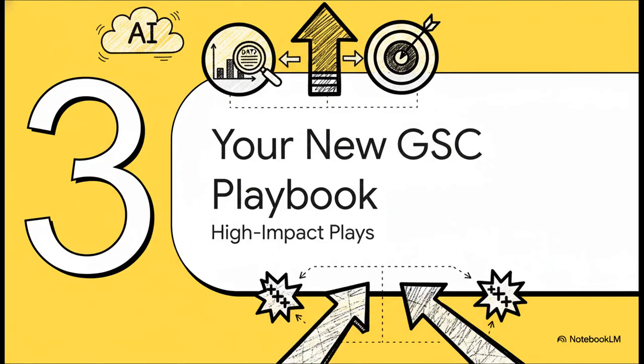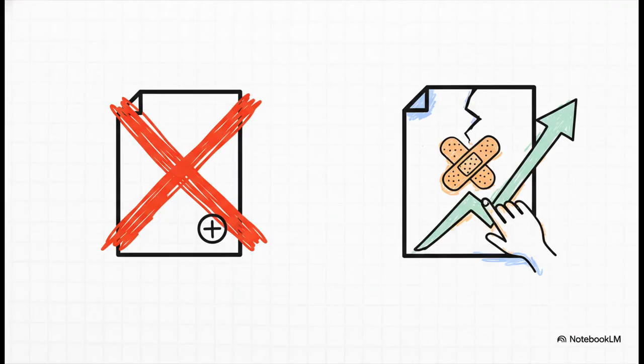Okay, so that's the theory. How do we actually put this stuff into practice? Let's walk through two super high-impact plays you can run with your GSC data right now. So here's the first play, and it might sound a little counterintuitive. For a minute, stop worrying about creating brand new content. Your biggest, fastest win is sitting right there with the pages that are almost winning, but just need that one final push over the finish line.